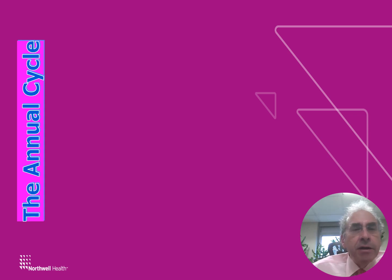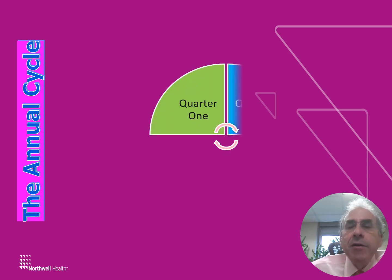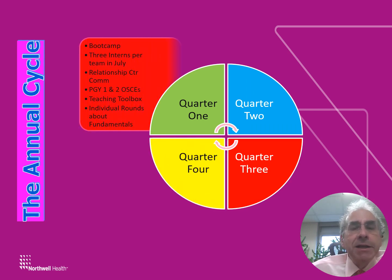So now that you understand some of the unique learning opportunities, it's important to see how they fit into the annual cycle. So if we divide the year into quarters, you can see very quickly that each quarter has its own series of events. In quarter one, boot camp, making sure we have 3 interns per team in July so that the ramp up to managing a full team comes a little bit more gradually. And everybody gets an opportunity to do inpatient medicine in the month of July so that they don't wind up on the floors in October and have never been on the floors before. Our relationship-centered communications course starts in the first quarter, and our PGY1 and PGY2 OSCEs are conducted at that time as well. I also mentioned the teaching toolbox that we conduct in July, and individual rounds between senior faculty and interns allow us to make sure that everyone has their own fundamentals in place.